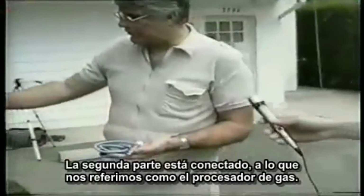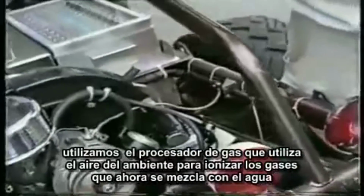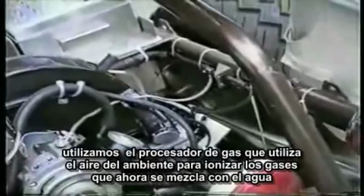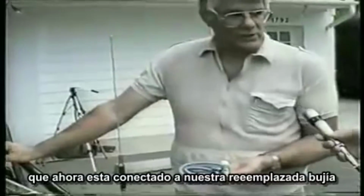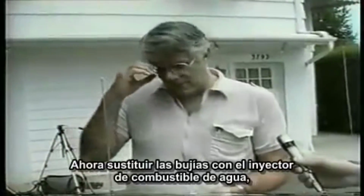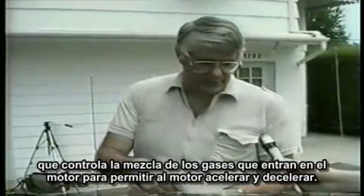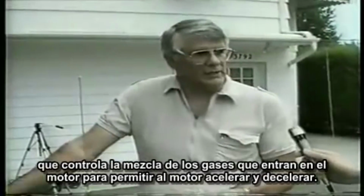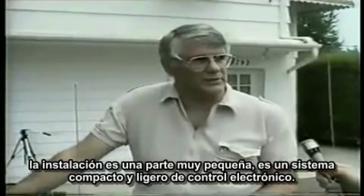The second part that's hooked up to it is what we've referred to here as the gas processor that's ionizing the gas to allow it to come in. So basically in retrofit, all we're doing is simply tapping off the exhaust gases from the conventional engine. We're now using the gas processor to utilize the ambient air to ionize the gases, which is now mixing with the water, which converts it to water fuel. We allow the water fuel to go into the injector that replaces your spark plug and allows the engine now to run off the thermal exposure energy from hydrogen. So basically, all we're doing is taking the gasoline out of the tank and filling it up with water. We replace the spark plug with the water fuel cell injector, and we hook up a small miniaturized computer which controls and meters the mixture of gases going into the engine to allow the engine to accelerate and decelerate. So the installation is a very small, lightweight, compact electronic control system.